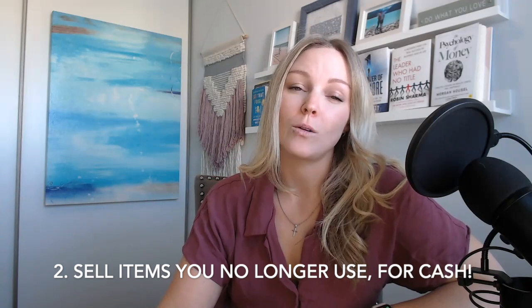So if you take a bit of time to do this, I guarantee you, you're going to save at least 10 bucks, maybe the upper end of in hundreds. If you do this, let me know because I'm very curious at how much money is just sitting there in your junk drawer. Number two is to look around your house and ask yourself, what do you no longer need?